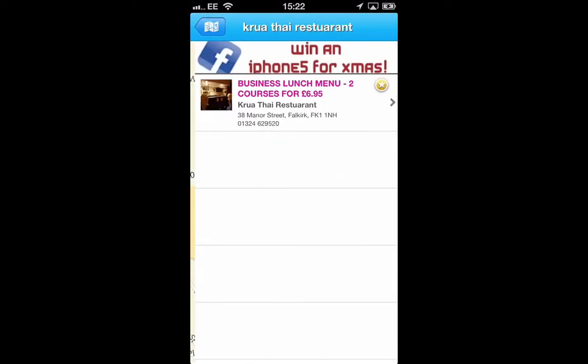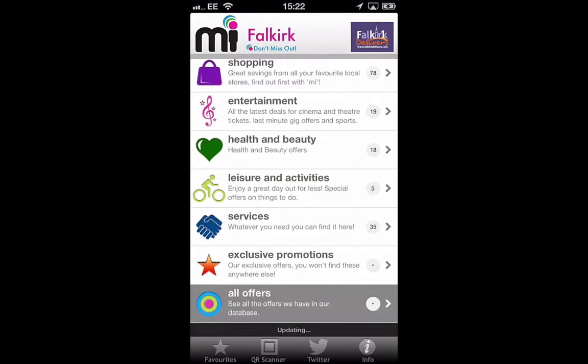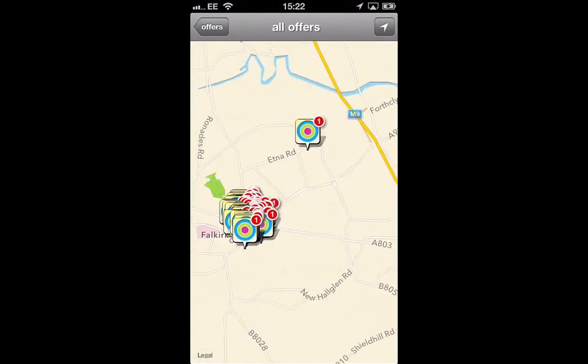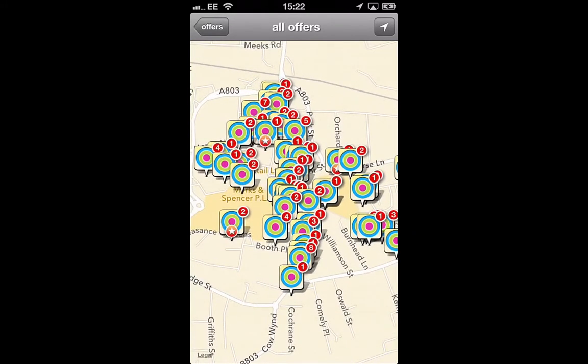So coming back to the main menu, I just want to go down to the bottom here and click on all offers, and bring up the map again. And you can see the kind of level of content you end up getting. It's not just a listing per business. Any business can have an unlimited number of listings on here to tell people what they're doing. So you've got behind the wall there, there were 7.